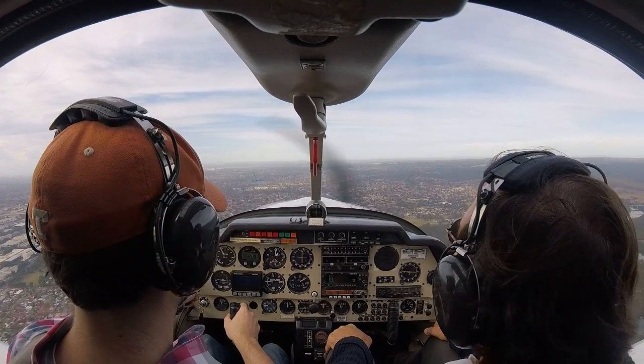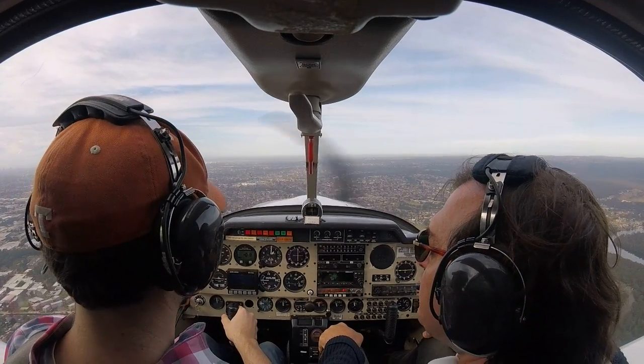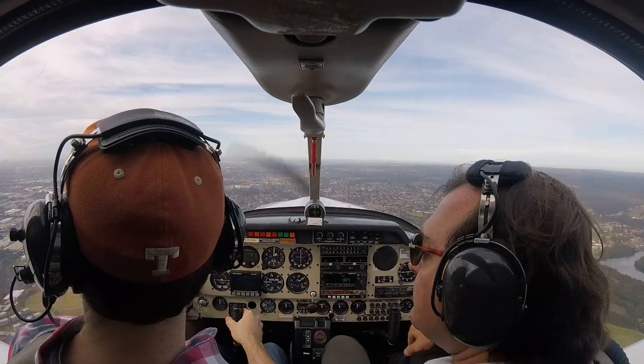Rescue 202, runway right, clear to land. Clear to land, rescue 202. Rescue 202, runway right, clear to land. Right, clear to land, rescue 202.